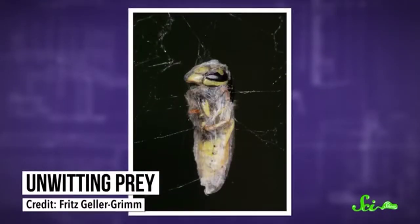If it's easy enough for a spider's unwitting prey to get stuck to a web though, why can spiders move so quickly and efficiently around their webs? Why don't spiders themselves get stuck too? Well, actually, there are 3 reasons.